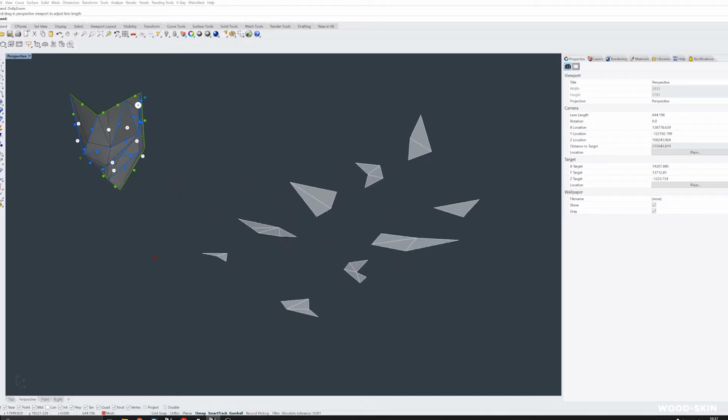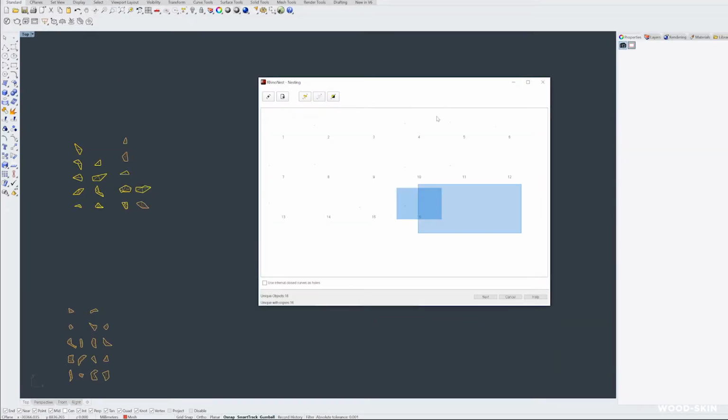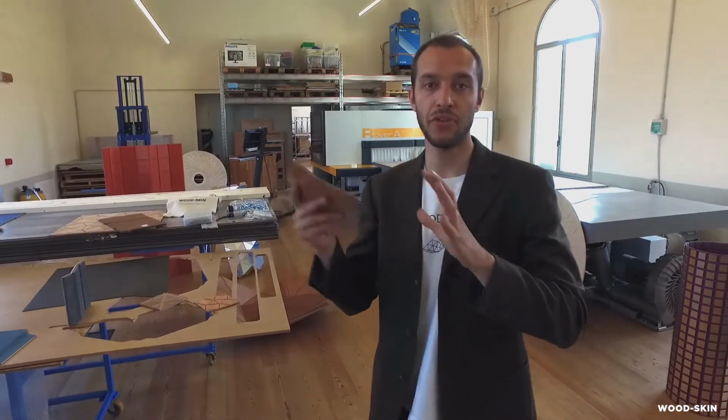So the final result is to split the surface into clusters of polygons that are computationally nested into the least production sheets as possible. So to save time, money, and ultimately, but very importantly, natural resources. Our material, Woodskin, exists both in the real world and in the virtual world. What does it mean? Well, it means that it's a digital material.